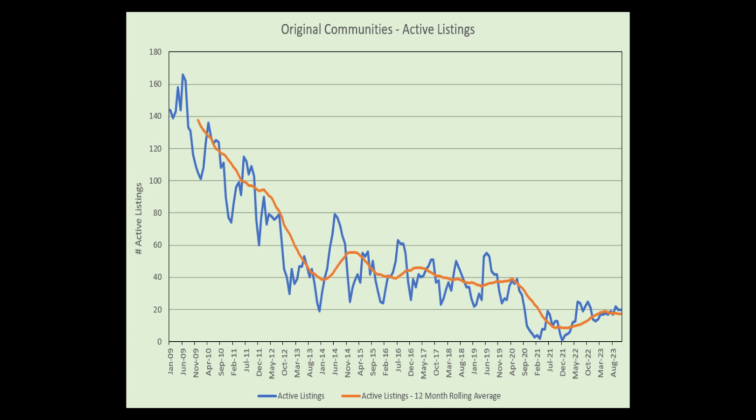Based upon current inventory levels and current market conditions, it looks like we're going to continue to see more of the same over the next 3 to 6 months in the city of Castle Pines and the original communities. And that is that inventory will remain low and home prices should stay relatively steady. Again, we're in a seasonal lull that happens in November, December, January, and February, where prices should stay a little bit lower, but they should start to pick up as we enter the spring market, assuming inventory stays low.